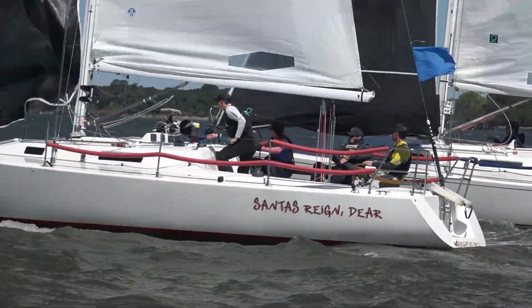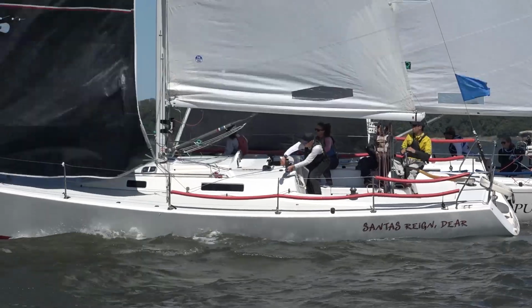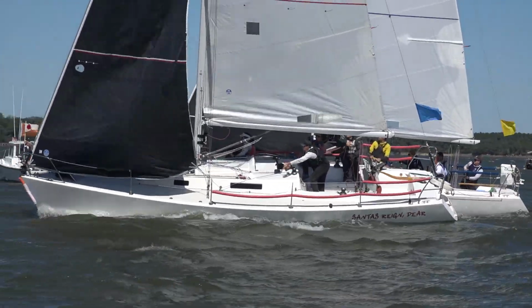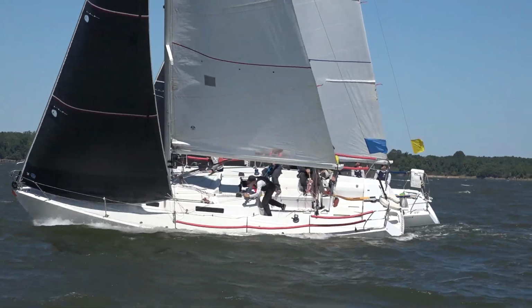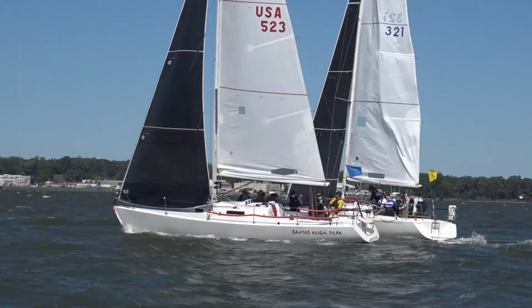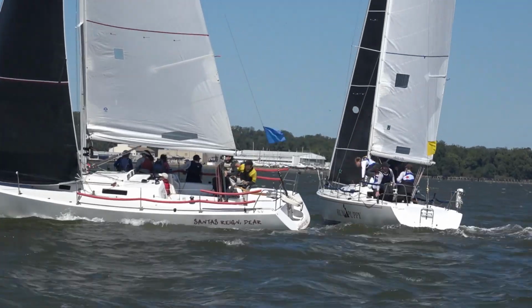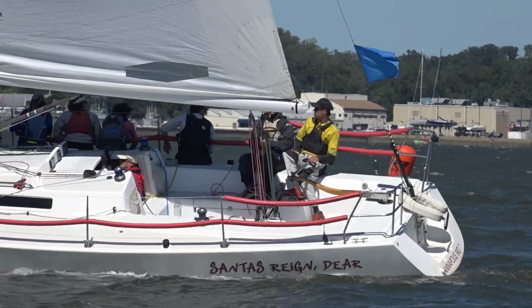Just about 30 seconds left, and St. Francis wants to continue to control this match, although San Diego's got some speed. It'll all be about timing to the line. They're about 3 lengths away. And there's a starting signal. St. Francis got what they wanted, which is the left side of the course, and San Diego's going to get bounced over to the right.